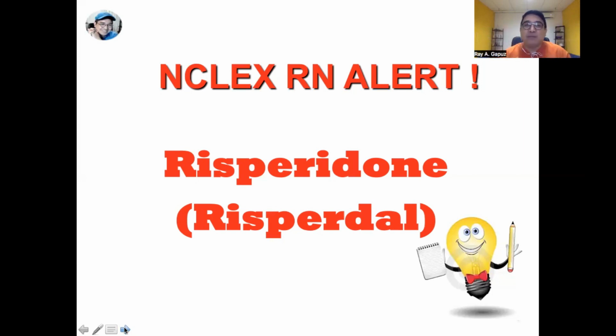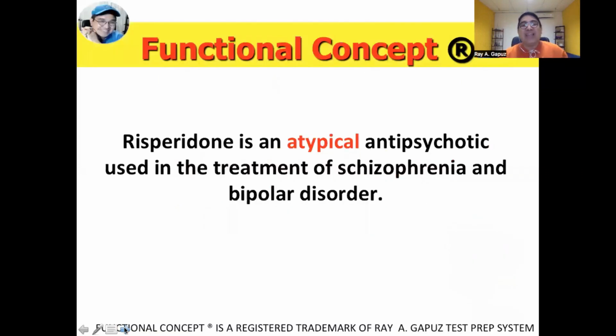Now, patients with neuroleptic malignant syndrome could also have altered level of consciousness. So pay particular attention to those things which I have highlighted for Risperidone or Risperdal. Next, remember this functional concept. Risperidone is an atypical antipsychotic used in the treatment of schizophrenia and bipolar disorder. So usually, Risperidone is given together with anti-manic agents like lithium, primarily to control agitation because lithium is not fast-acting enough. So remember, the effects of lithium occur after 1 to 2 weeks or 10 to 14 days. So while we're waiting for the effects of lithium, Risperidone would usually be exerting its therapeutic effect.